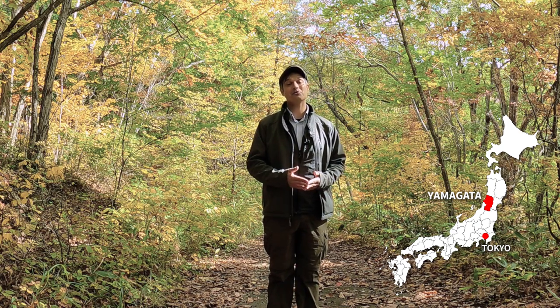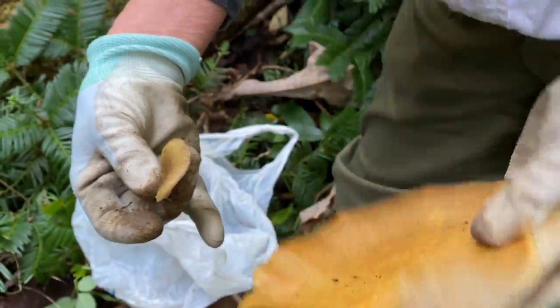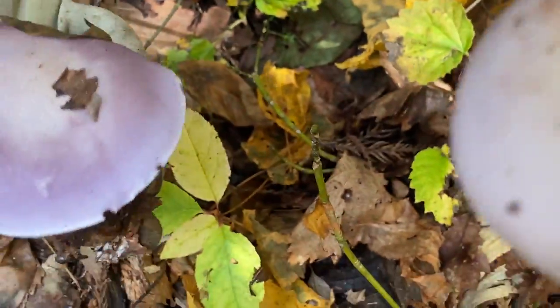So here we are in the forests of Yamagata. Autumn is the perfect time to go mushroom hunting. This place, Yamagata, is only 3 hours away by Shinkansen from Tokyo. You think you know mushrooms until you come to Japan. There are so many kinds of edible mushrooms here, many quite unusual. So what are they? How do you eat them?